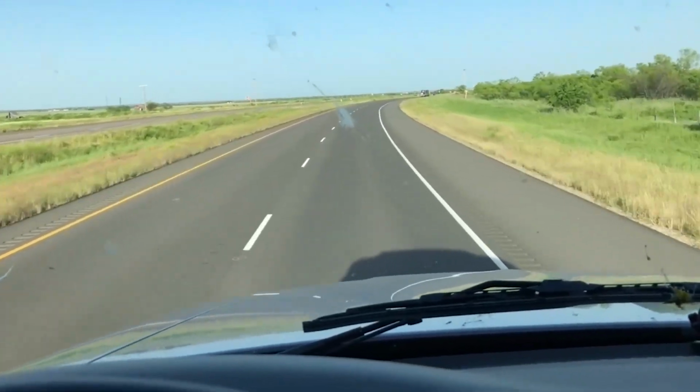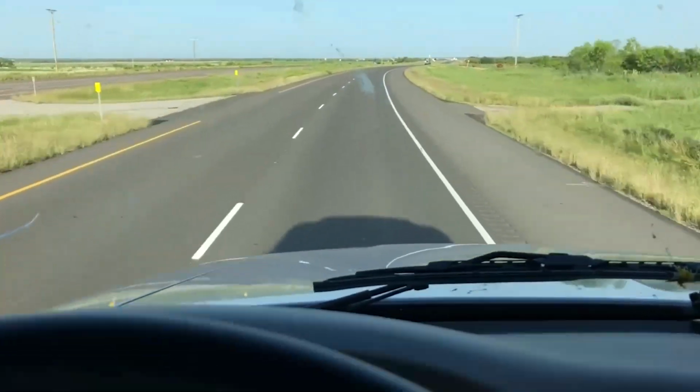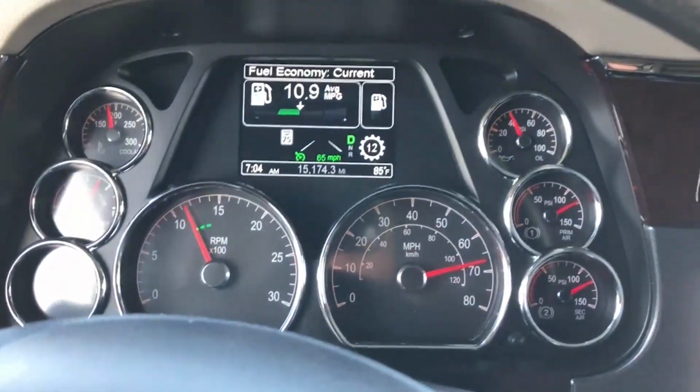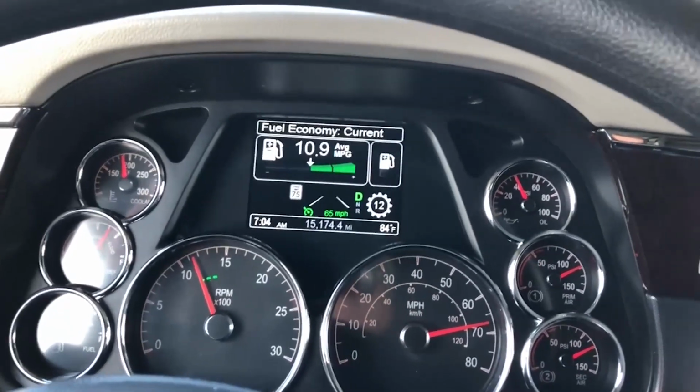I recently put a little over 1,000 miles on a Peterbilt 579 on a trip from Scottsdale, Arizona to Denton, Texas. It would be easy to come up with a lot of good things to say about the truck and the PACCAR powertrain, but I'll let the images speak for themselves.